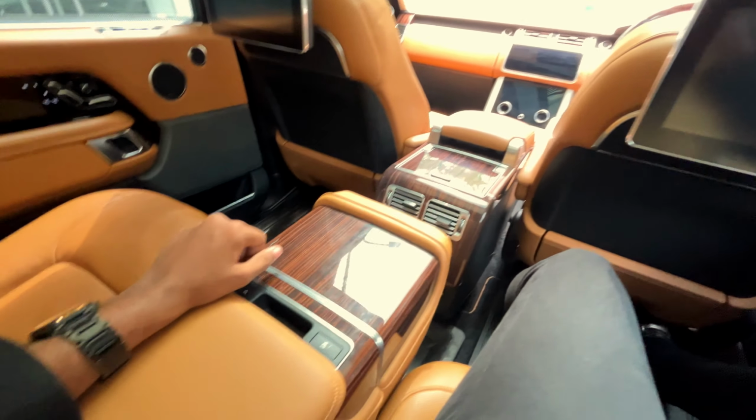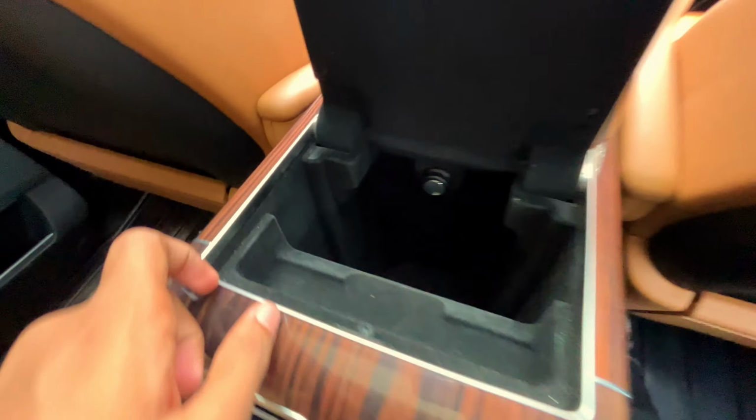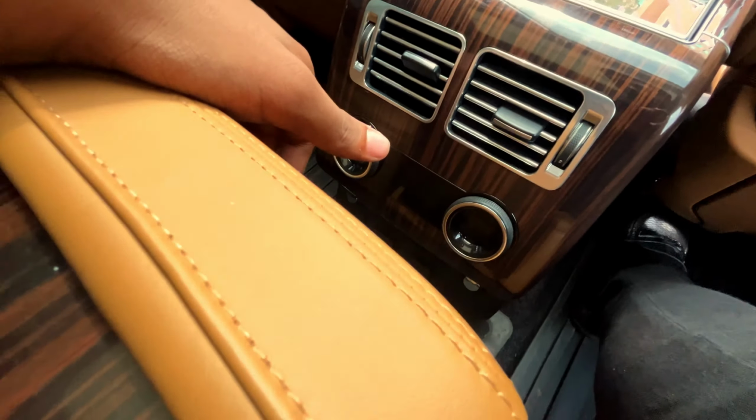बट टाइम थोड़ा सा लेता है जाने में. So this is the armrest, and here we have the compartment. Like you can just see here, there are some sort of things in this car. And here we have the AC 4-zone climate control for both of the passengers.